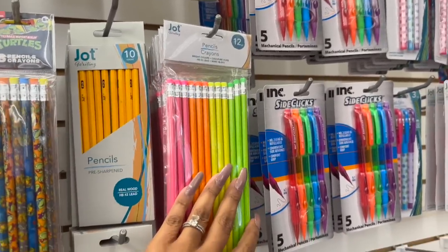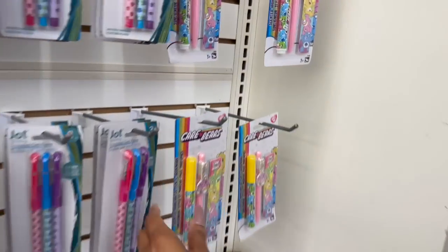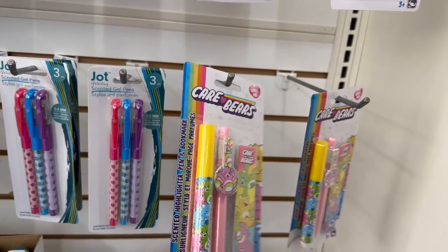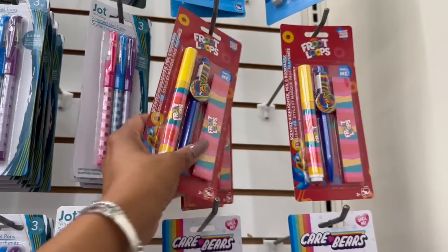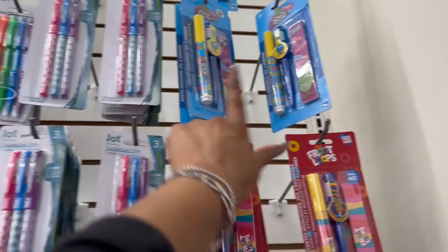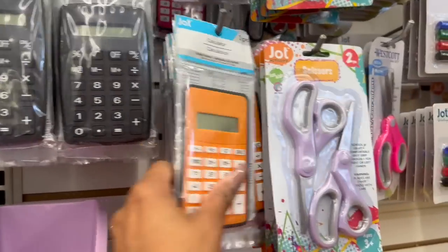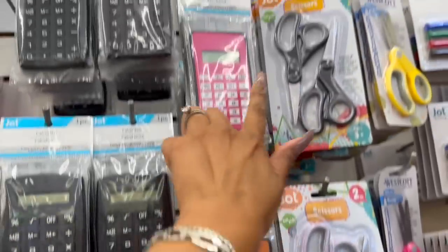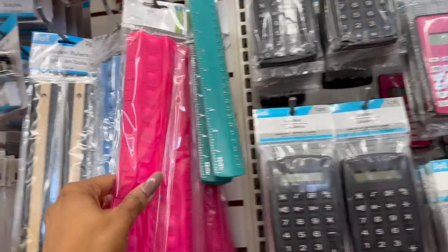Look at these pencils. Oh, they do have Care Bear. How cute is that? Oh, and they got Fruit Loops. These are so cute. And then they have Jolly Ranchers. I love that. And then here they also have new colored calculators. So they have it in orange, pink, and green. They have the regular standard calculator. I thought these are really cool.